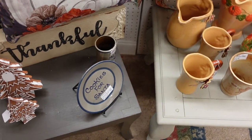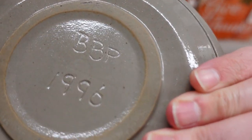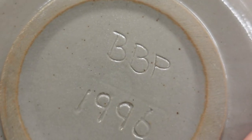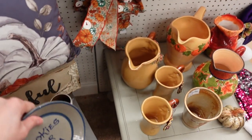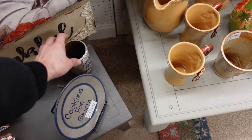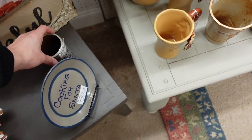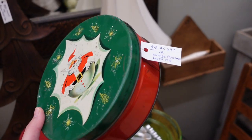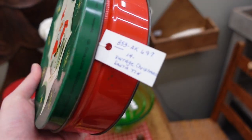Cookies for Santa. That looks like a Louisville stoneware, doesn't it? It says BBP. Big bottom plate. No, I really don't know. BBP. I'm not familiar. Well, Christmas is definitely what's happening today. That's a really cool tin. It's $14. I'm not going to get it. I just wanted to look at it.